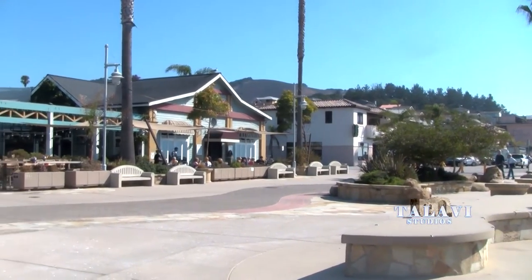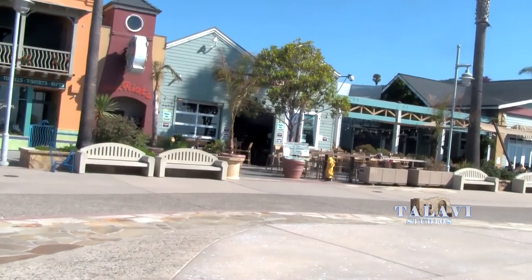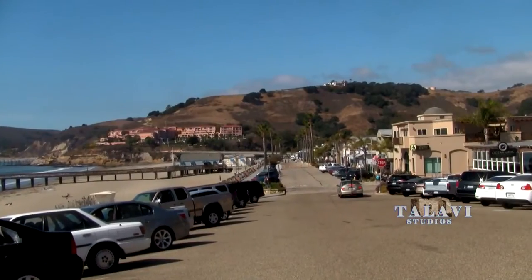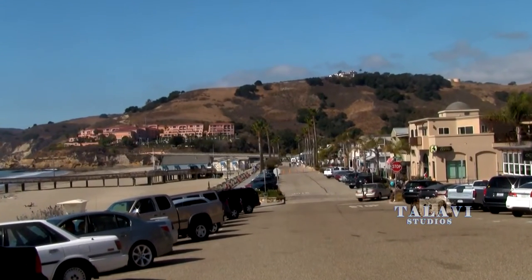A quarter-mile-wide excavation took place. The dirt was replaced from a nearby sand dune. The contaminated soil was taken to the Bakersfield landfill for disposal.